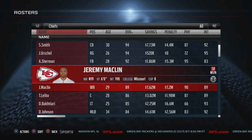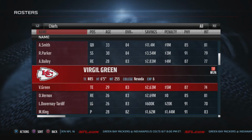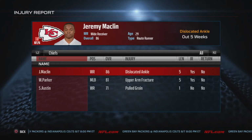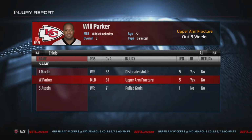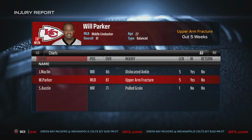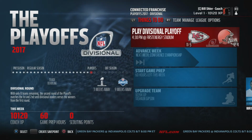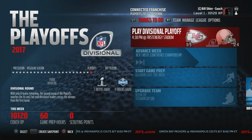Here's a look at their roster. They got Jamal Charles at running back, Alex Smith at quarterback, and a lot of good players on defense. They're going to be without, though, wide receiver Jeremy Maclin in this game, along with middle linebacker Will Parker and wide receiver Stephon Austin.